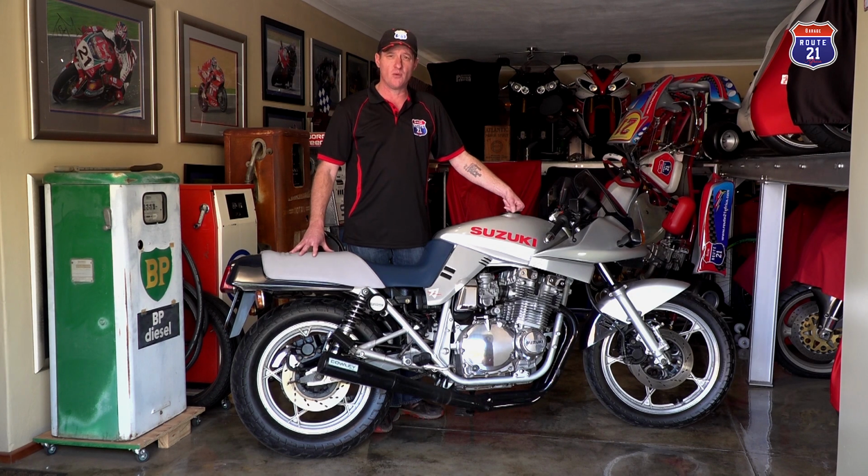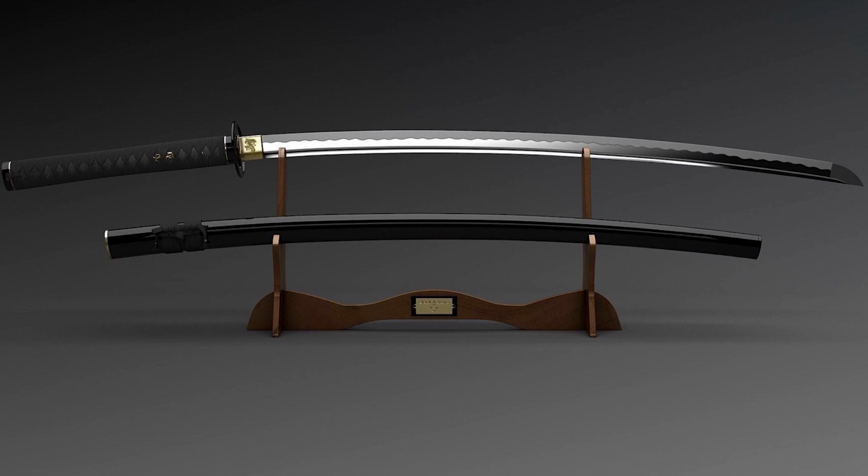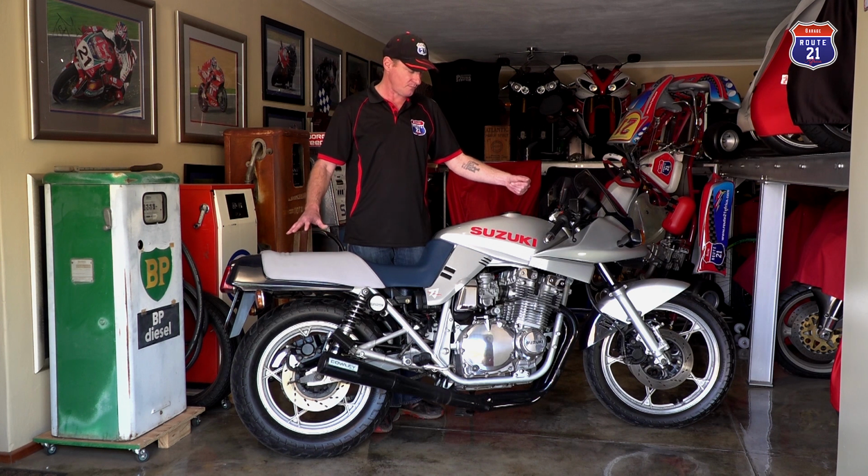The bike was called a Katana. Katana is the Japanese word for samurai warrior sword, a single-edged curved blade. The samurai warrior also used it as a ceremonial sword.